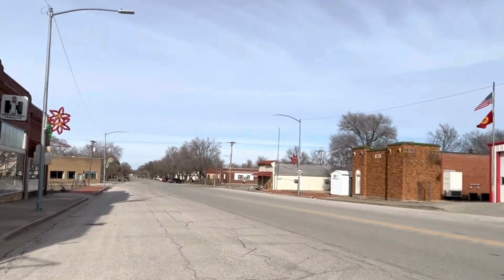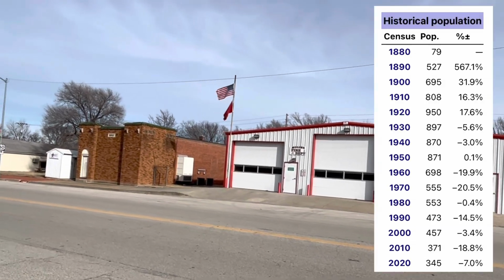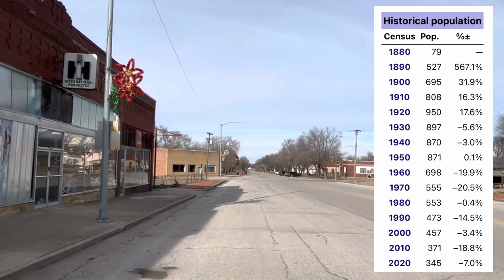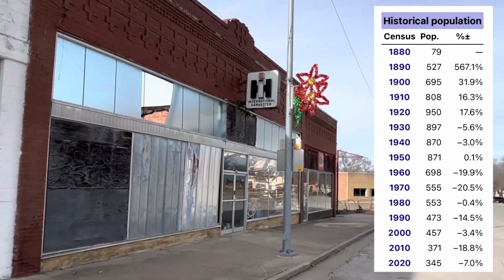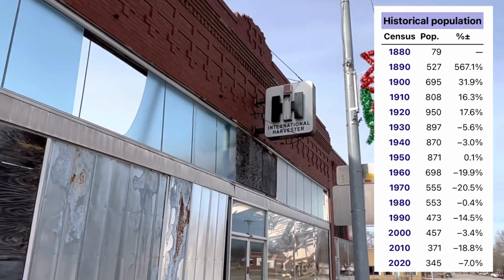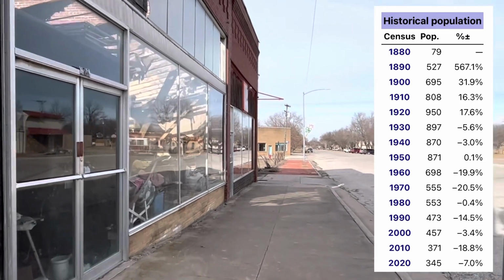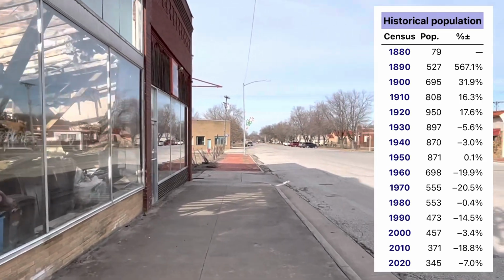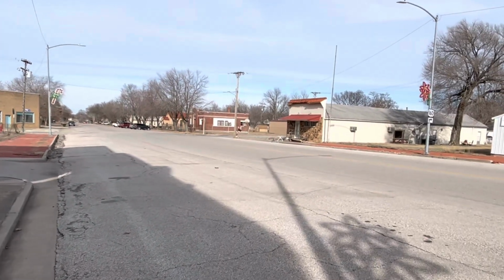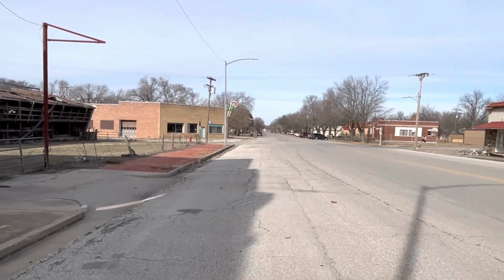The population of Moline increased rapidly in the late 1800s and continued to increase until 1920, and then the population stayed pretty similar to that. The high was 950 there in 1920, and it kind of stayed there for a few decades and then started to decline and has really declined in the last few census surveys to the current total of 345 today.